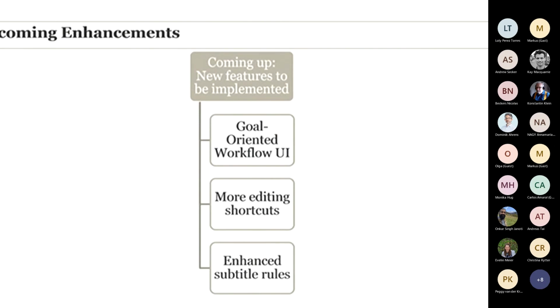Then upcoming enhancements. What we're working on now is an enhanced user interface, which is goal-oriented, where we really guide the user through the different tasks. It makes it more transparent and easier to work with. It also shows them, you have 4 different steps, as we said, but you may only want to go directly to the last step. I want subtitling. I don't want to worry about the transcription or the translation. Give me the subtitling. You have an option to do that, and it guides you through that.